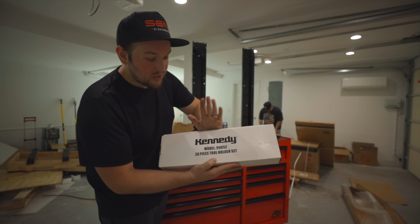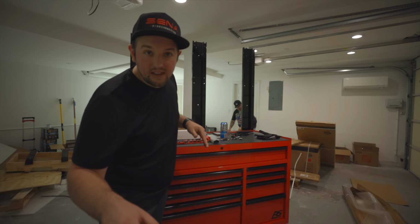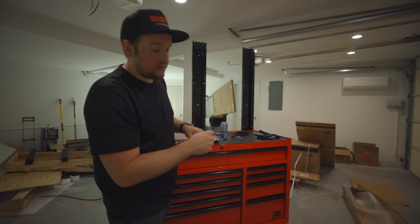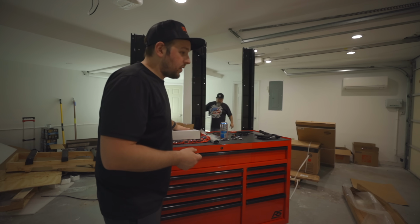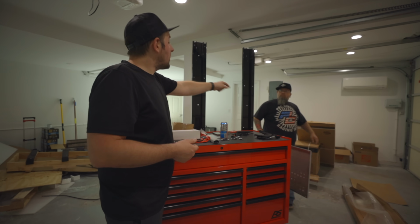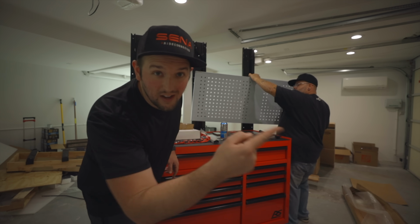Also, 30-piece tool holder set. So the backing of this is like stainless steel. They have a flat stainless, and then they have one that's got like pegboard stuff. So we got the pegboard one because why the hell would we? So that's what those are. We'll use the tool stuff after that. Oh, and there it is. Yeah, square pegboard is what he was saying. Shout out to Justin who connected all this.